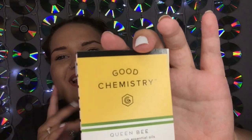The next thing that I received in my Target beauty box is a perfume sample. Are they trying to outplay Sephora Play? I want to know. Spill me on the tea. Okay, this is Good Chemistry Queen Bee perfume with essential oils, vibrant and bold with a touch of sass. Sounds like me.